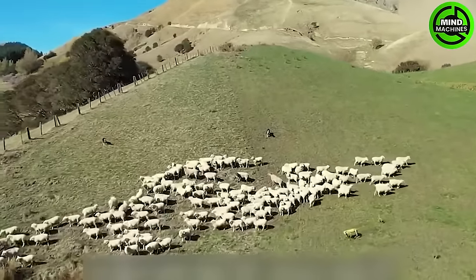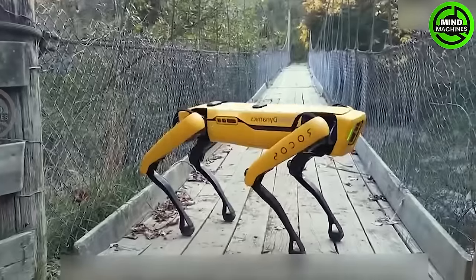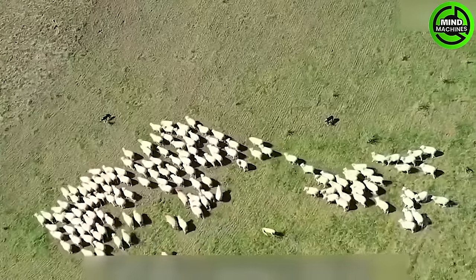It's hard to imagine that today, robots can take over the role of dogs in tending to sheep on the farm.